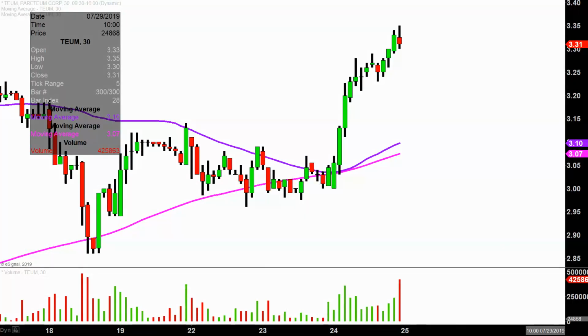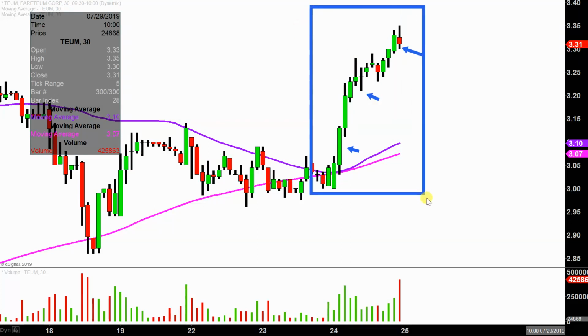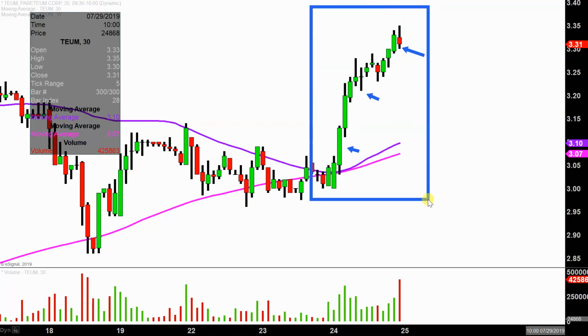Real quick, what do I mean by 30-minute in case maybe you're new to charts? Instead of each one of these candlesticks here representing 1 day's worth of price action, which is what you would normally see, each one represents 30 minutes. So while this may look like several days worth of time, it's actually today's price action broken down into 30-minute time slices. I like this time frame. It does a good job of telling the quote-unquote story of the price and makes mapping out levels of support and resistance a bit easier to see.